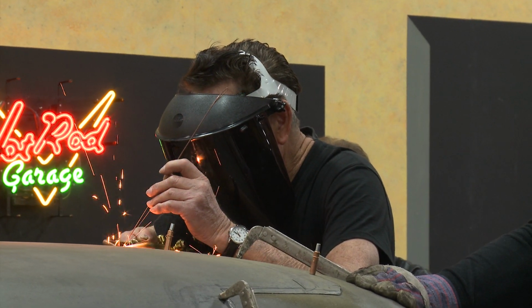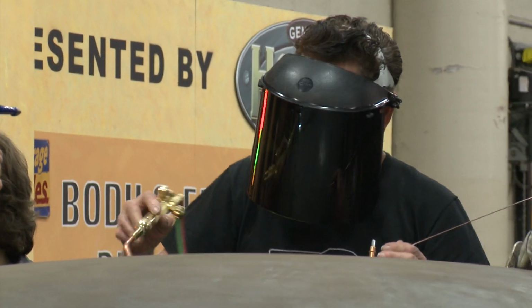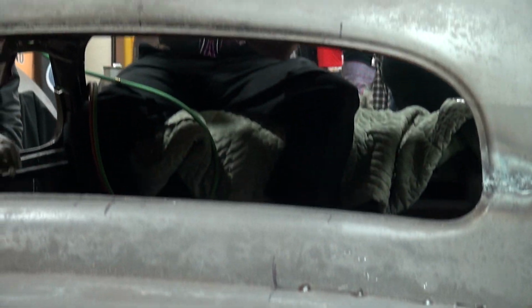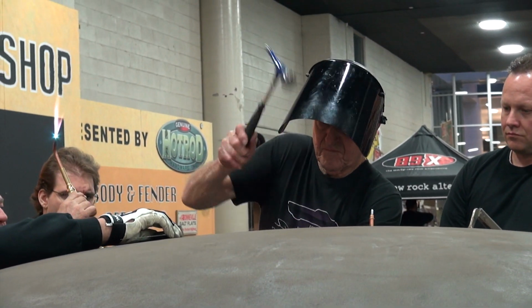I still use a lot of torch. I use the old school gas acetylene oxygen torch and do a lot of hammer welding. So that's kind of what I do.